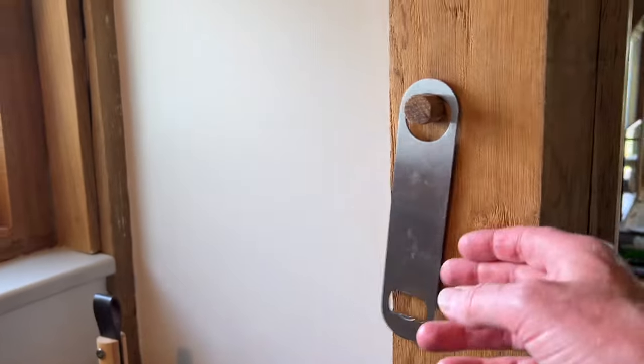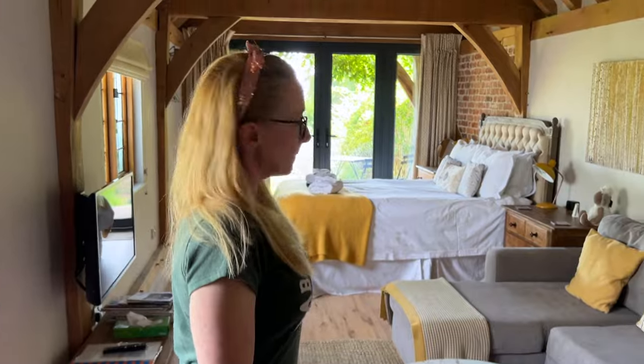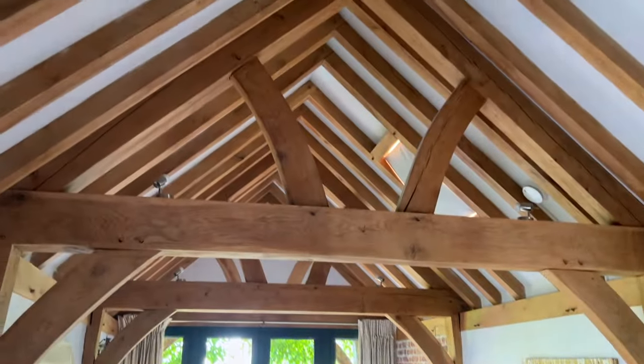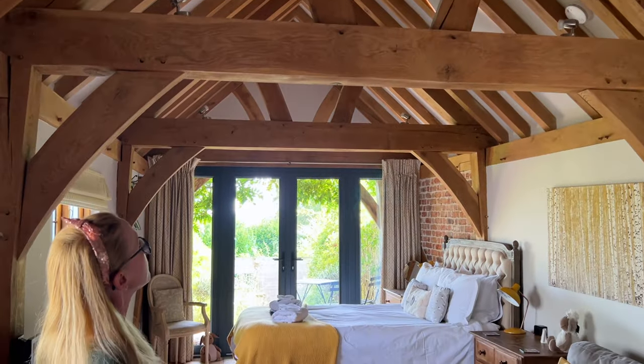Oh, there's a bottle opener there. Didn't see that there. Kitchen paper. So this is the living and bedroom area. It's absolutely beautiful. Lovely oak beams up top. Looks like there's spotlights there as well.